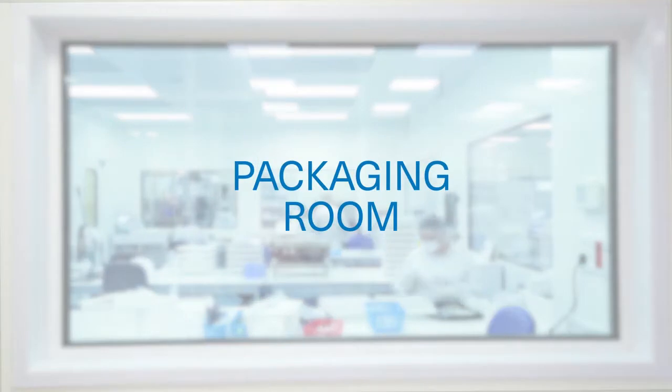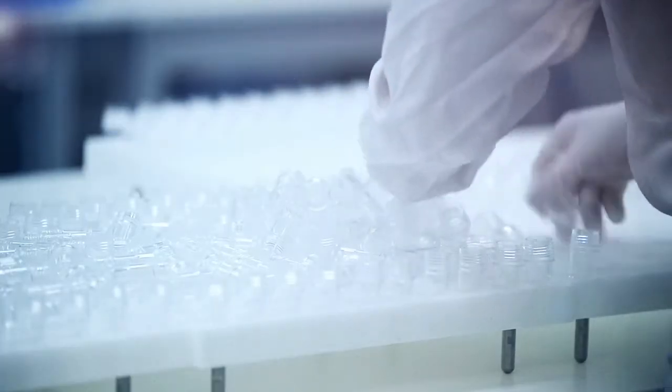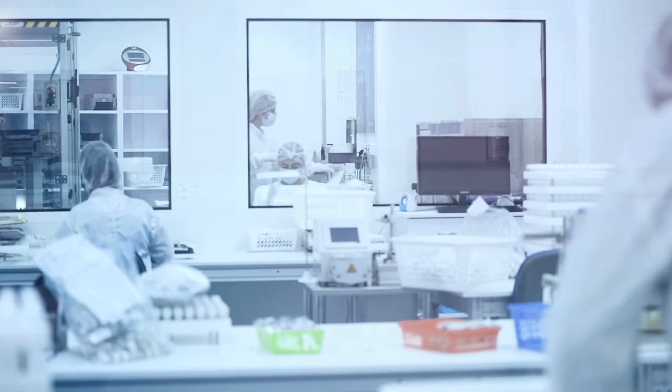Let's have a look at the packaging room. The state-of-the-art packaging area is divided into several different stations. The clean room is a class ISO 7 and meets the highest standards of sterility and cleanliness. The specialized filters ensure that there are less than 350,000 particles sized 0.5 microns or higher per cubic meter and less than 3,000 particles sized 5 microns or higher per cubic meter. The clean room gets a weekly internal inspection and a yearly external one.